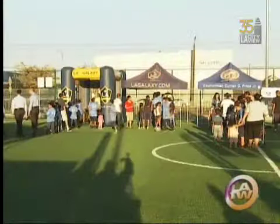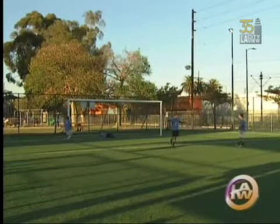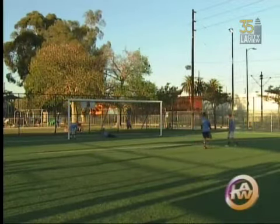A local recreation center receives a new gift, one that will hopefully inspire families to exercise and enjoy the outdoors. Rasha Goel has more. Residents are celebrating the grand opening of the Fred Roberts Synthetic Soccer Field in South Los Angeles. The new field is a major renovation at the center.